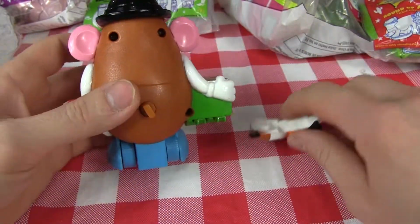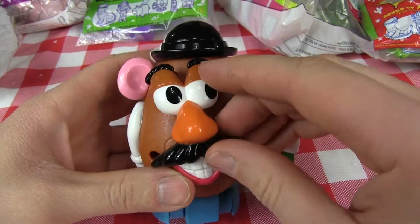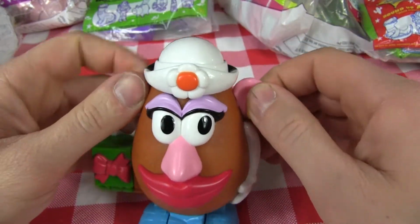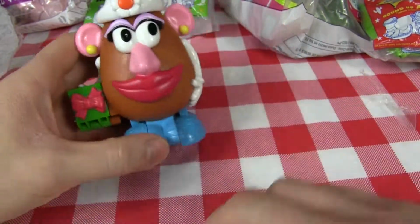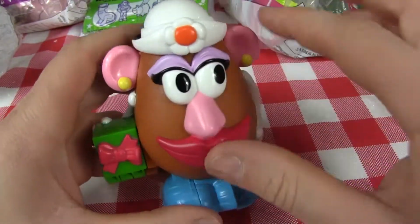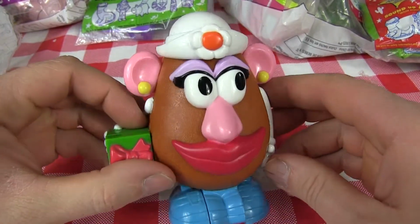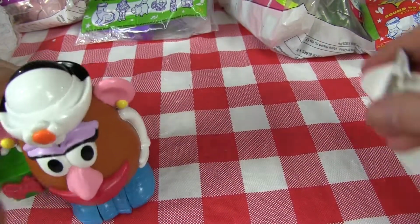Oh no. You can't put it on the bag, Daddy Day. And so maybe if you're a boy, you can put on Mr. Potato Head, or if you're a girl, you can put on Mrs. Potato Head, or whatever you like. You just put him on upside down.